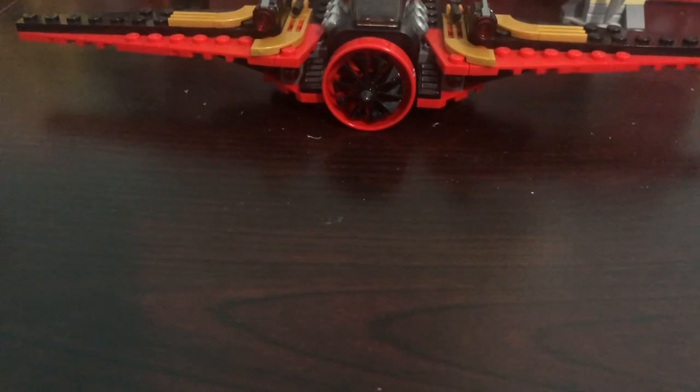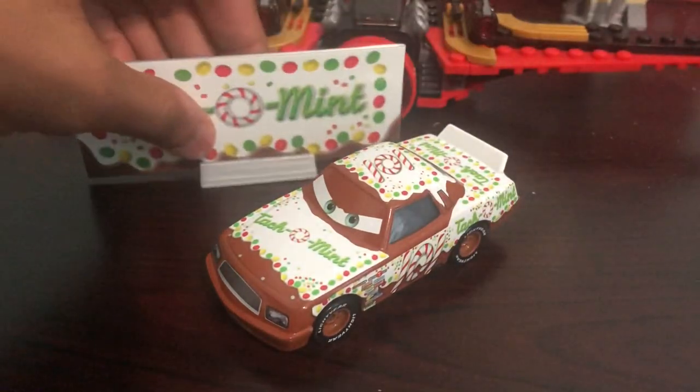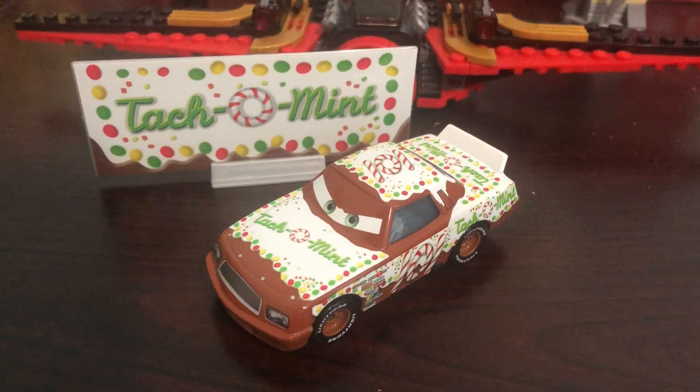Today, we will be taking a look at Greg Candyman featuring his collector card. So, let's get on to the appearance of Greg. Greg appeared in Cars 1 as a Tach-O-Mint racer. He was unfortunately involved in the wreck at Chick Hicks Cars, but he was okay, as we saw him when Chick Hicks was passing him, illegally of course. So that shows that he didn't get too much damaged.